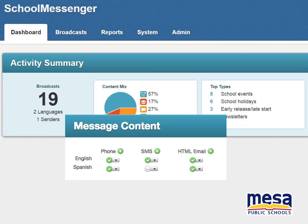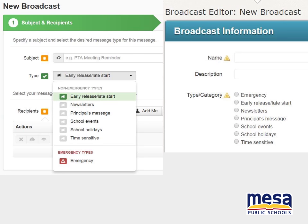receive it. In addition to the existing broadcast type of emergency, which automatically goes to all contact types we have in SchoolMessenger, our new broadcast types are early release late start, newsletters, principal's message, school events, school holidays, and time sensitive. When setting up a broadcast, be sure to choose the type that best describes the content of your message.